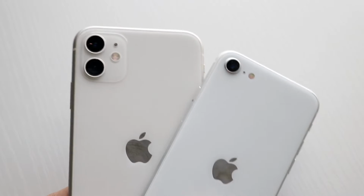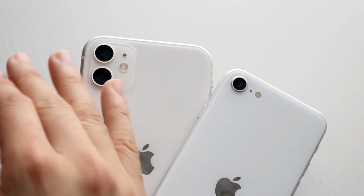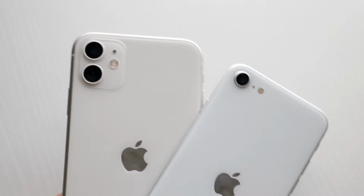The iPhone 11, you're getting that dual camera setup, a wide and an ultra-wide camera. The iPhone SE 2, you're getting a wide camera, and that's it. Now, I think the iPhone 11's camera is definitely better, even though the iPhone SE 2 is technically the newer phone.